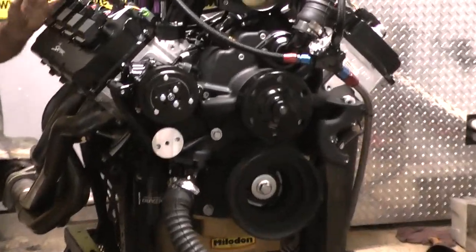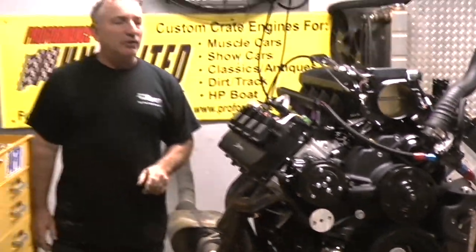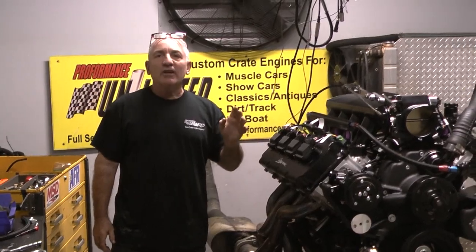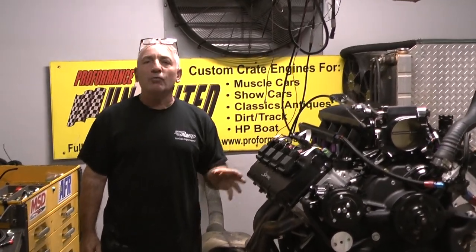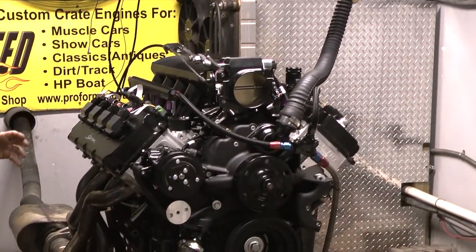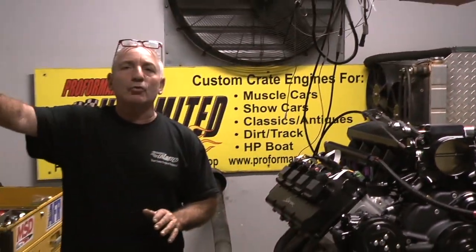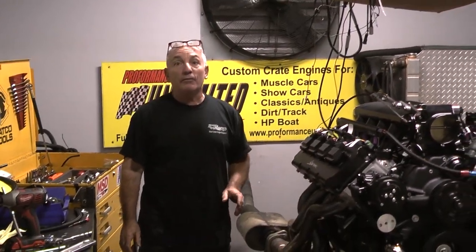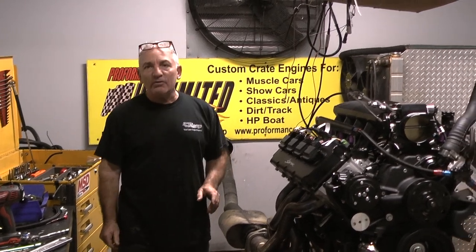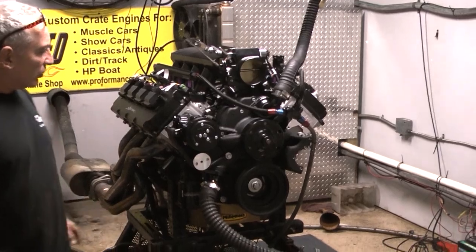This happens to be our Gen 3 Hemi stroker engine, 392 cubic inches. This thing will replace any 440 engine in a Chrysler package and make some real good power and juice. Not only is it gorgeous, but this thing idles so beautifully and then just makes power and torque. Torque is 590 foot-pounds of torque, 670 horsepower. That's one badass engine. And the thing is gorgeous looking, let me tell you.